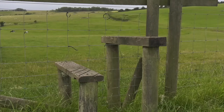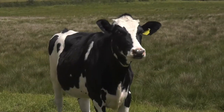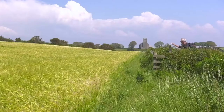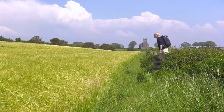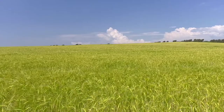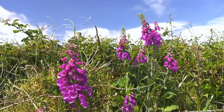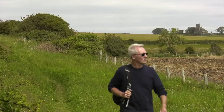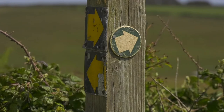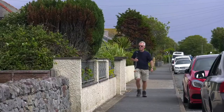Carry on along the public footpath, heading west. Keep to the public footpath, now heading south, to the coastal village of Rampside.